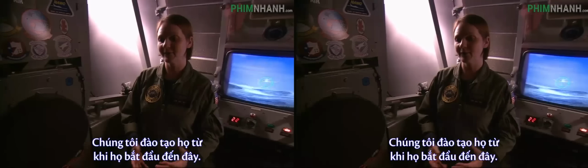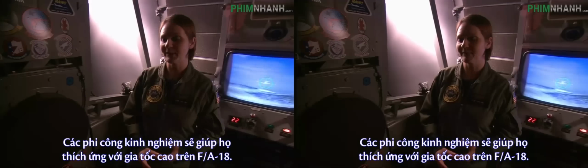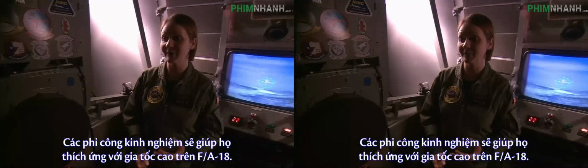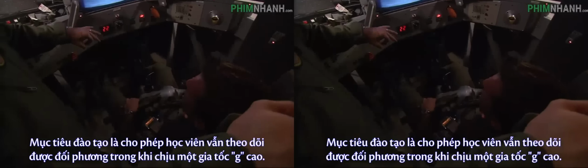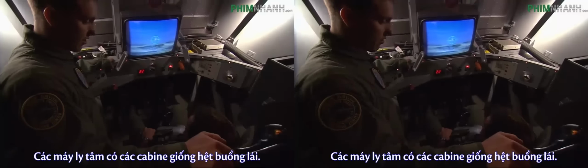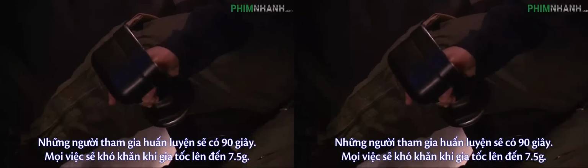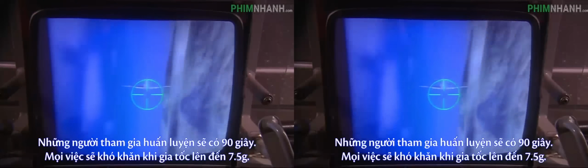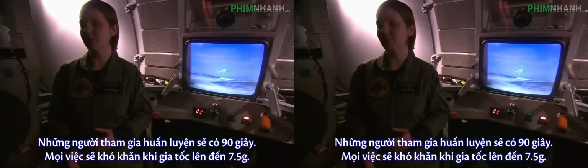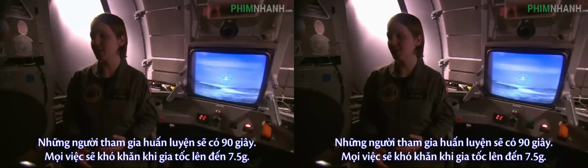They get it at the very beginning of their training to teach them how to deal with the effects of the Gs, because the FA-18 is by far the most capable aircraft that these young pilots have ever flown in. The goal is to teach the trainee how to handle the high Gs while pursuing an enemy or bandit. The centrifuge contains an exact replica of the pilot's controls. During this training, the pilot is actually controlling the device from inside of it. It's a 90-second profile. It's extremely challenging, as the pilot has to track the bandit and at the same time perfect this technique to enable him to go as high as 7.5 Gs.